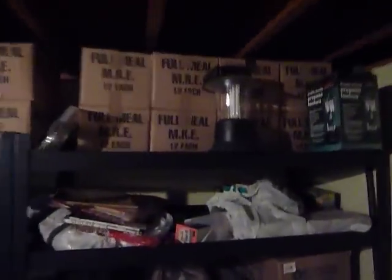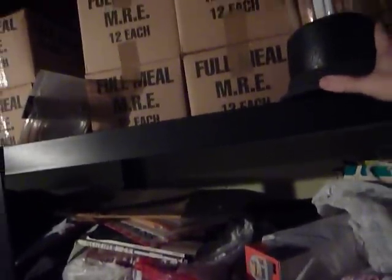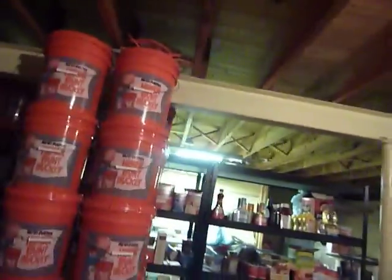So there's all across the top up there. I kept one of my propane lanterns here at the house, and then this is just a battery operated lantern. And then what I got over here, I'll show you. Actually, let me set this up here.